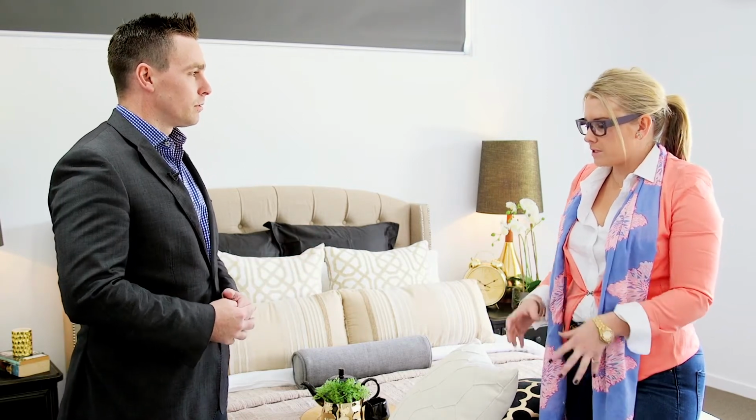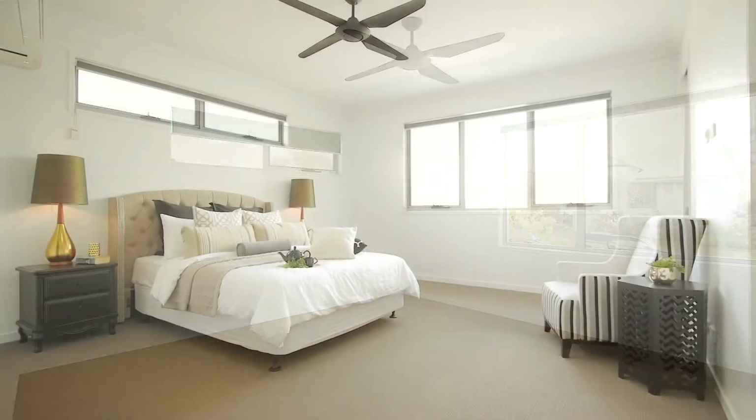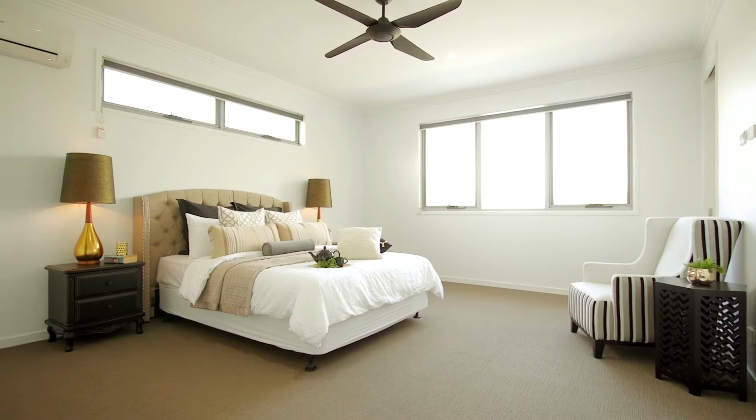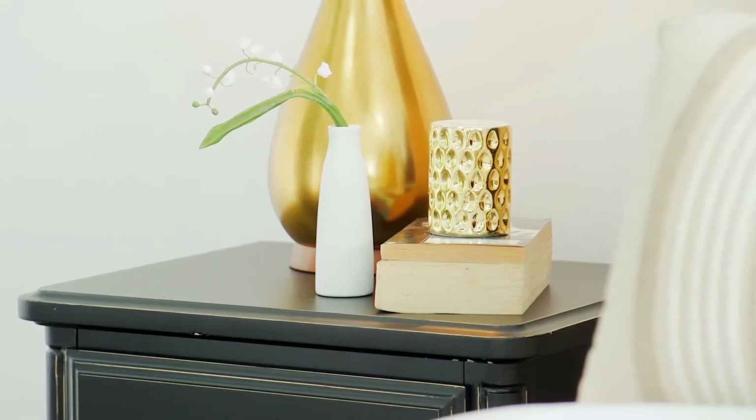So Claire, we were talking earlier about defining spaces. We're in the master bedroom. When we came in, it was obviously empty. What have you tried to achieve here? So with this particular master suite, what I was trying to achieve was a sense of luxury and comfort, and doing this by adding textures and layers and also muted tones.